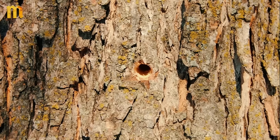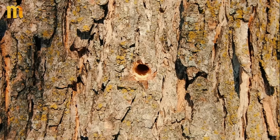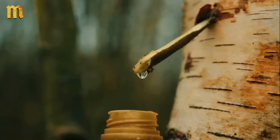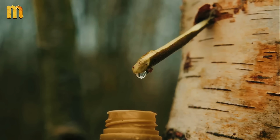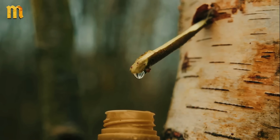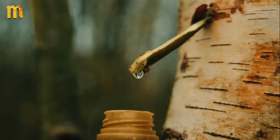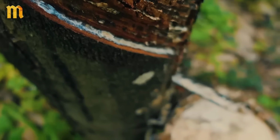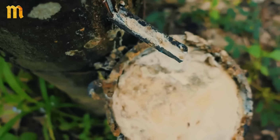Tree tapping wasn't limited to temperate forests. Vines and acacias yielded drinkable fluids in more arid regions. Knowledge passed through oral tradition. Tap in early spring when sap rises. Avoid harming the cambium by using shallow cuts, and close the wound after harvest to prevent infection. Monastic herbalists recorded these practices in herbal codices, praising sap's mild antiseptic properties and its ability to staunch minor bleeding.